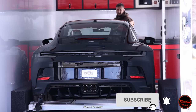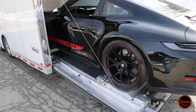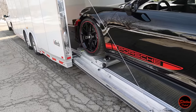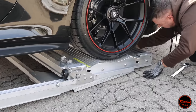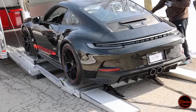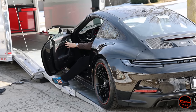Fast forward roughly 2 months and the GT3 Touring arrives at Status Detail on what was probably the coolest, most impressive trailer I have ever seen. The car is on this rail system and basically automatically removes itself from the trailer, so no one has to climb into the car, crawl into the car. A lot of minor swirl marks and marring can happen when a person climbs into a car to remove it from a trailer, so this process is ideal.